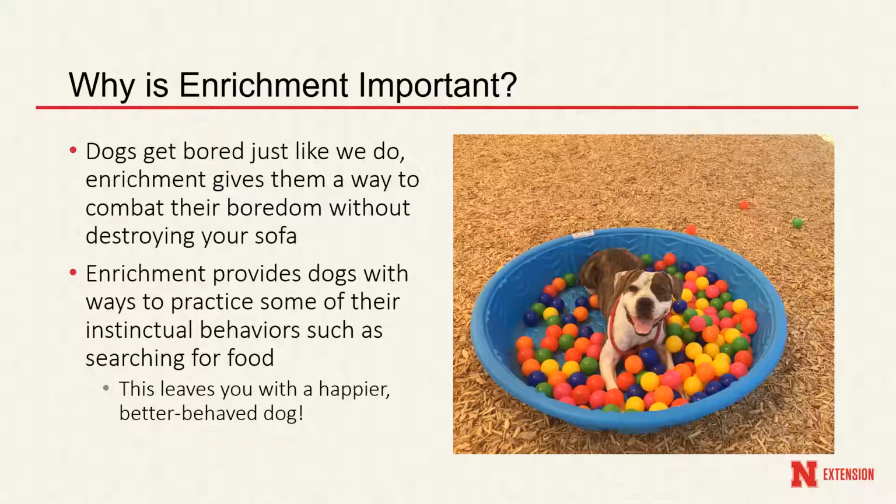Enrichment also provides dogs with a way to practice some of their instinctual behaviors. So food searching, if you have a certain type of breed of dog. So for example, if you have a herding dog, a blue heeler, ideally, if you can give your dog the opportunity to go onto a farm and use their instincts for herding, that would be great, especially since it's kind of specific to their own breed.